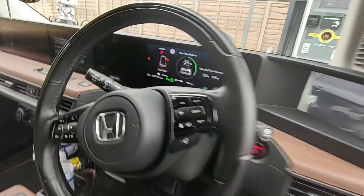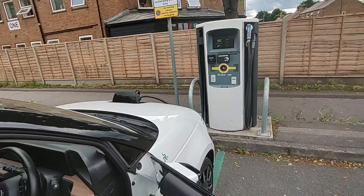And finally found a Polar Network charger. Alright, so while I was charging, man went to go and get a little Wetherspoons cheeky mix grill. This area of Bulwell, yeah, apart from this charging station, it's so dead. It's Bulwell, Nottingham. You know where the police station is right there? Yeah, this area is so dead. There's nothing to do here whilst you're charging.